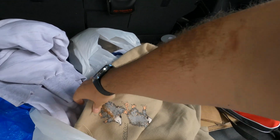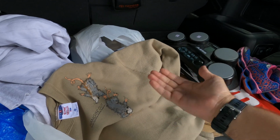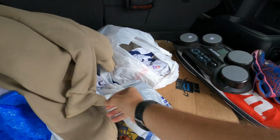The possum sweatshirt, maybe $20 on that if I don't keep it. So that's 140. Oh no. Oh, okay, it's just inside out. We're good.